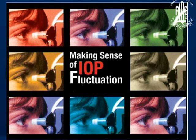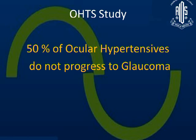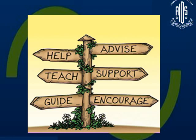So making sense of IOP fluctuations is very important, and for that, the target IOP that I would limit myself to would be this. Keeping in mind that the Ocular Hypertension Treatment Study said that 50% of ocular hypertensives did not progress to glaucoma, if my patient has only 24 millimeters of mercury with no other signs, in that case I'll just advise the patient to come for an annual examination with a free mind and carry on with that.